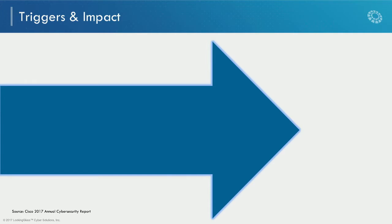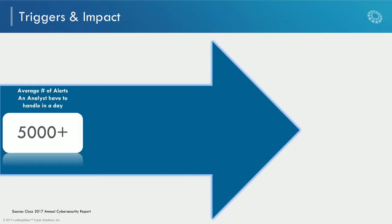So let's talk about some of the problem statements. The stats are from the latest Cisco annual cybersecurity report. On an average, a security analyst is tasked with handling over 5,000 alerts in a given day. This finding is consistent with other research institutions like SANS. And because of the sheer volume of the alerts, there is a notion of analyst alert fatigue.